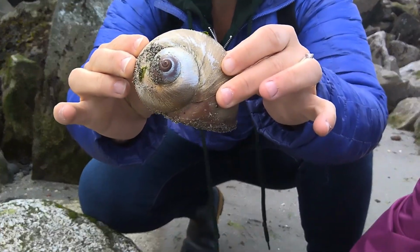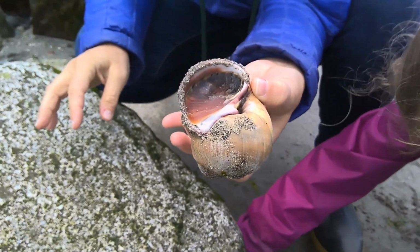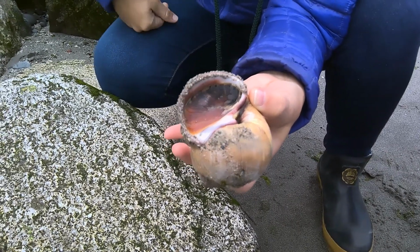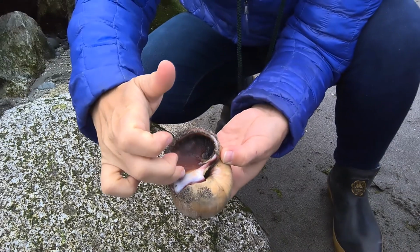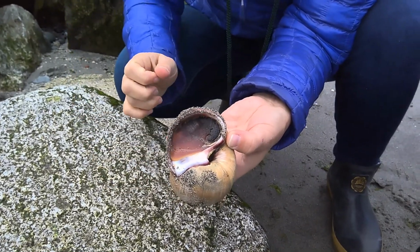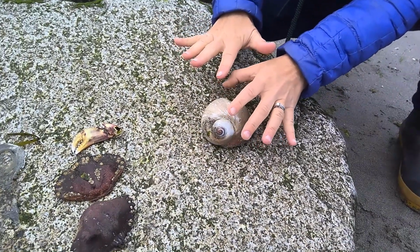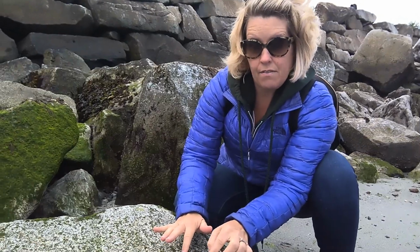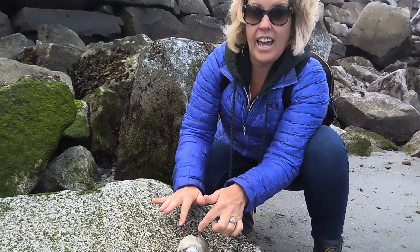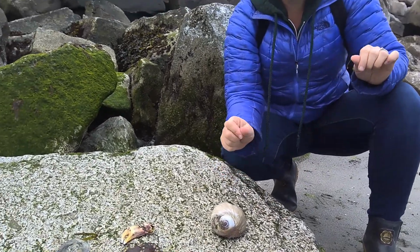This is called a moon snail. And the little guy is still in there. It's almost like a big slug stuck inside. It's very soft. But this part is the shell right here. Isn't that gorgeous? So pretty. I am going to make sure I put this back where I found it because this is still alive. This guy is still hanging out in his family room right here in his home. So we're going to make sure he stays.